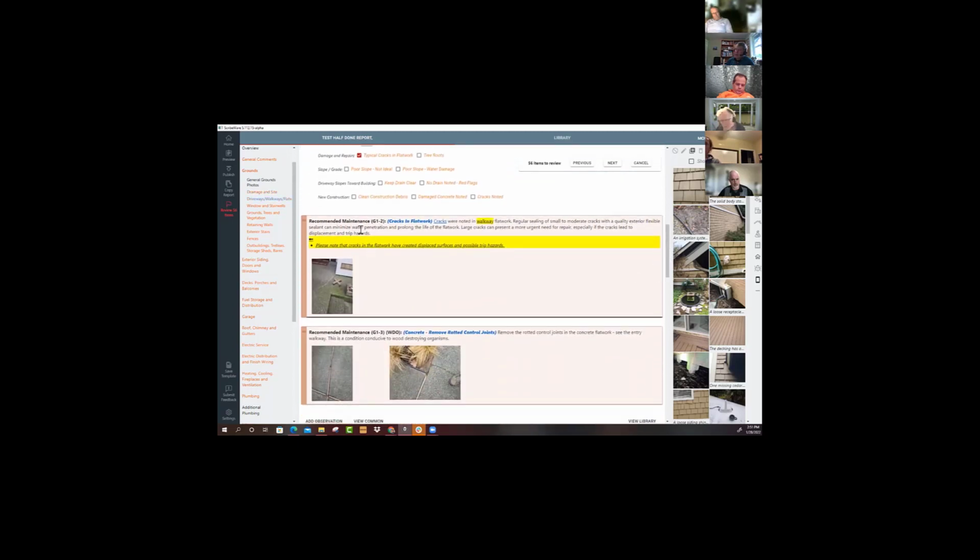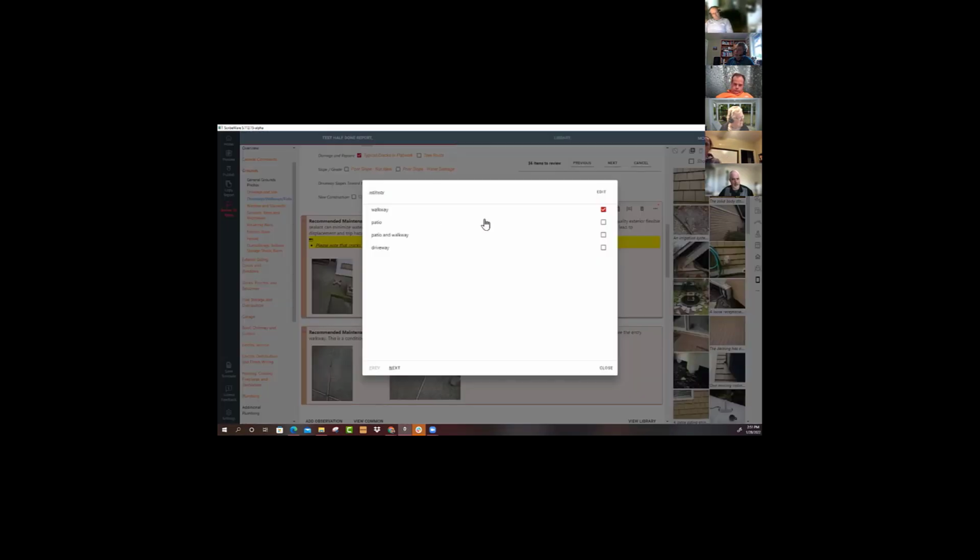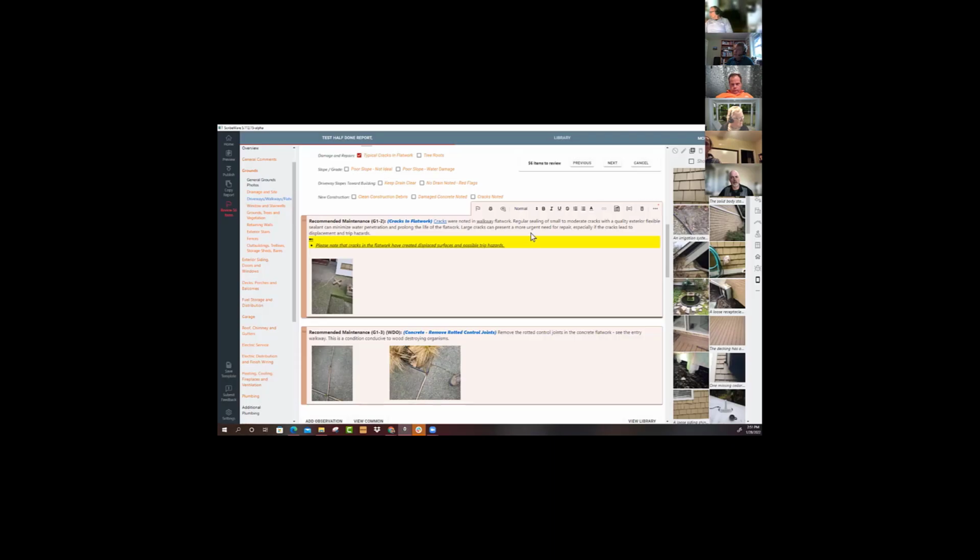I'll show you this gunny sack. This is kind of a cool one, but you see this was a crack here at the entry of the house. So I have a general crack comment. Cracks were noted in the, and this is text replacement, so I could do walkway, patio, patio and walkway, driveway. So in this case, it was the walkway. Regular sealing of small to moderate cracks with a quality exterior flexible sealant can minimize water penetration and prolong the life of the flatwork. Large cracks can present a more urgent need for repair, especially if the cracks lead to displacement and trip hazards.